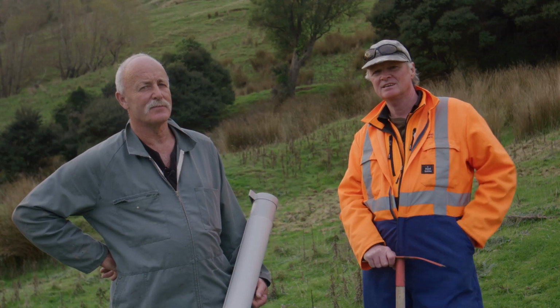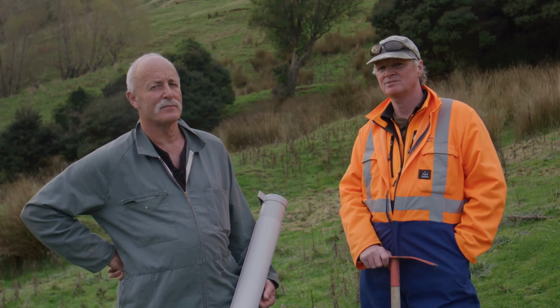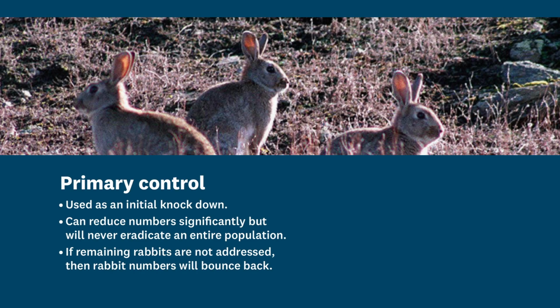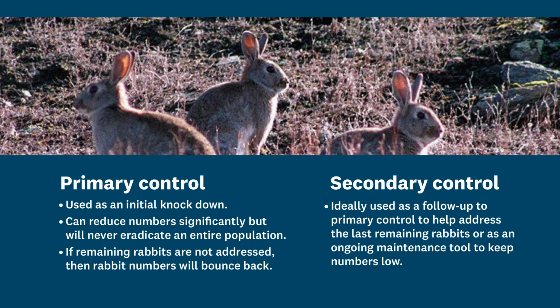Nice. Any other key info we should know about these products before we get stuck in? In most situations, you wouldn't be using bait stations as a form of primary control to knock down high rabbit numbers. They're better suited to managing low numbers as either a follow-up to a primary control or as an ongoing maintenance tool to help keep numbers low.